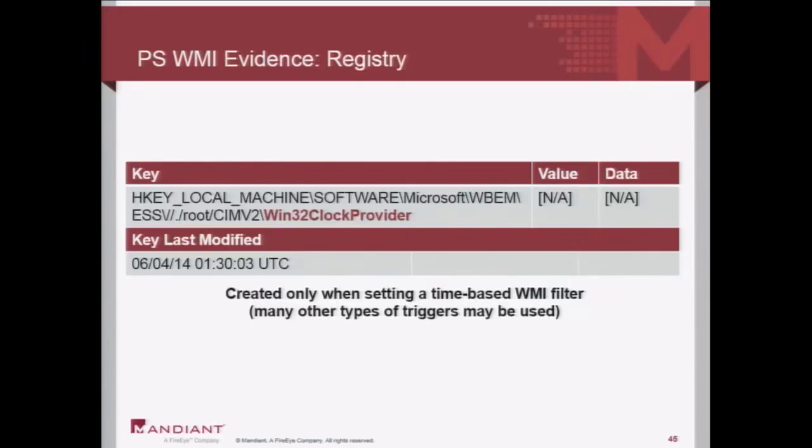I'm sure there's some legitimate case out there where this could also be created, but the key is not common, and it's not in a default install of Windows otherwise. Obviously, again, the caveat is this only is created when setting that one specific type of WMI filter. There's obviously many types of triggers that I could use to achieve the same purpose.